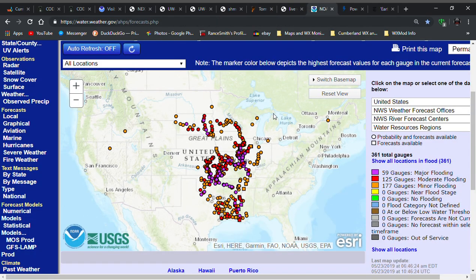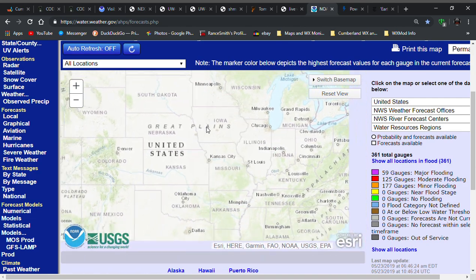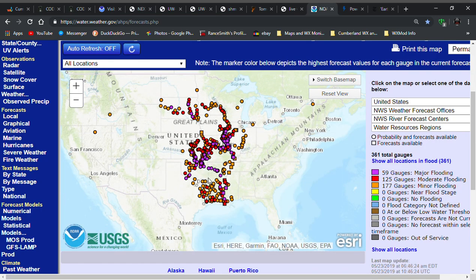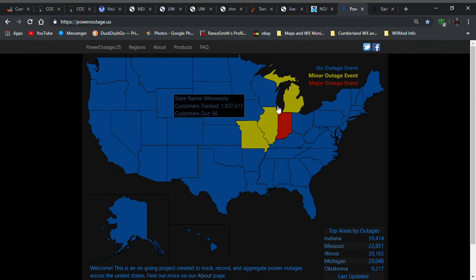We'll take a quick look at the flooding map. As you can see, still looking pretty bad up and down the central southern plains, northern plains, Midwest. And this has been like this for months now. Supposedly they've only planted about 30% of our crop in the breadbasket, which, you know, ain't going to be good for when you go to the market. Power outages from where these storms ripped through: we have nearly 60,000 in Indiana.